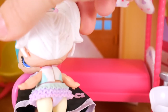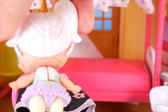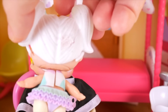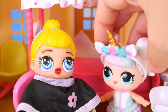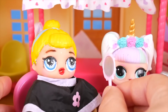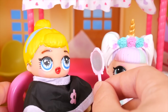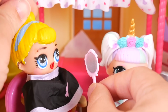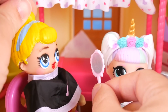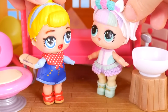Think I need to make a few more adjustments like this. Oh, it's almost ready. Okay, and got it. Ready to see yourself? I'm ready. Ta-da! Let me get you a mirror. So, what do you think? Oh my gosh, I really do look like a princess. I look like Cinderella. This is amazing, Unicorn. It's so beautiful. I just know the groom will love it.